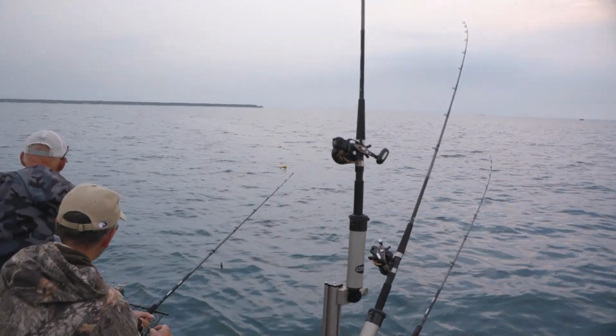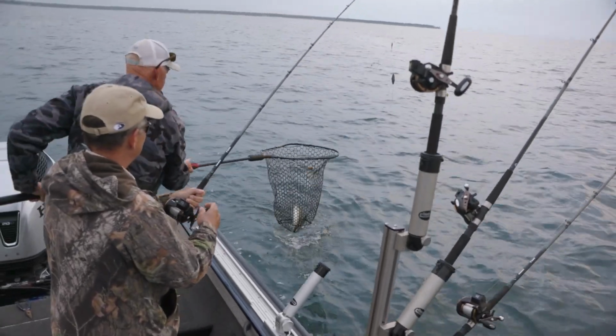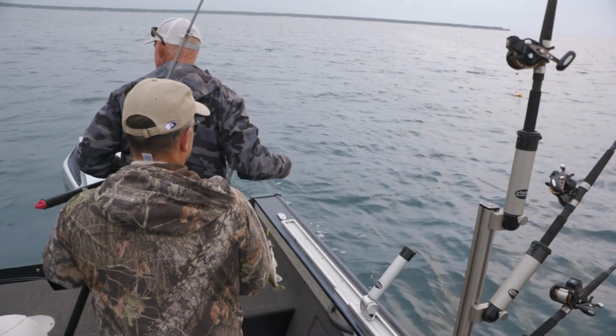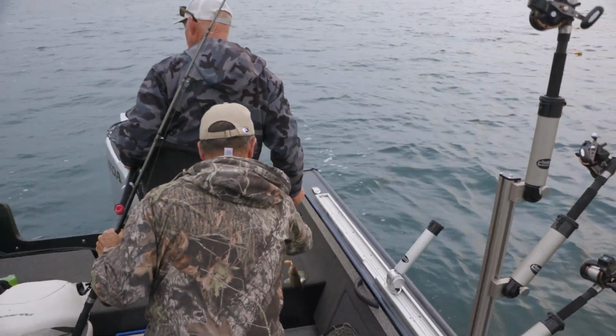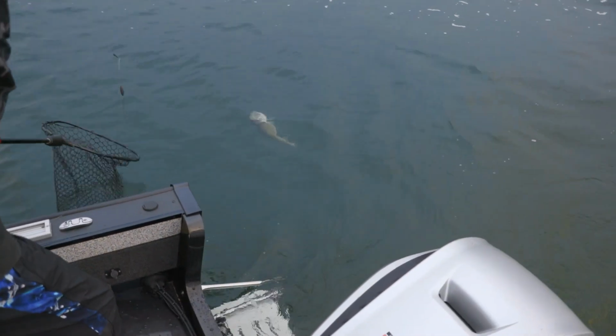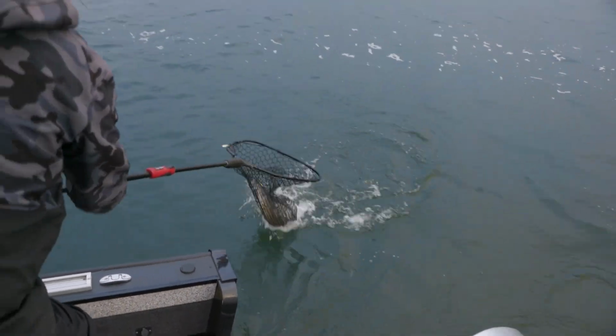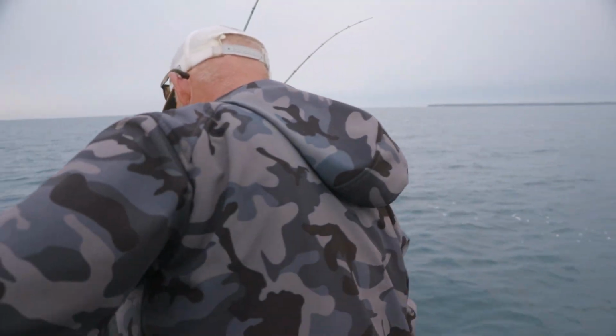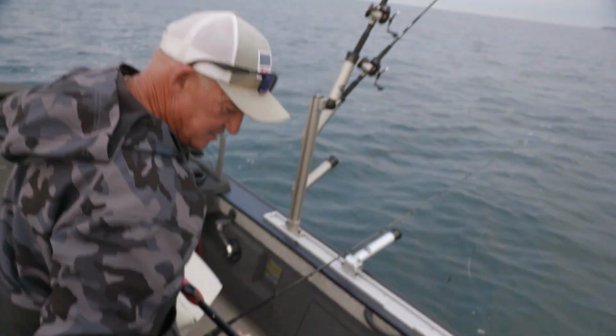It's not real big. That's the problem when you get those ones that are up higher. They seem like they're bigger when they hit. It might be a keeper, but this one's definitely a keeper. Hold that fish nice. Nice one, Mike. I'm gonna hit the live well and get started. Guys, that's what you get here at Saginaw Bay.